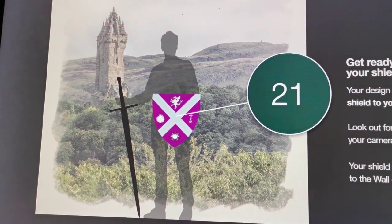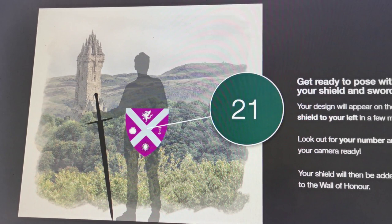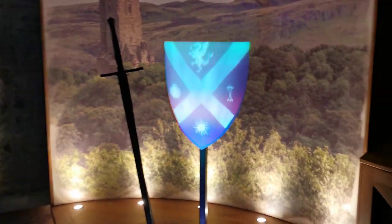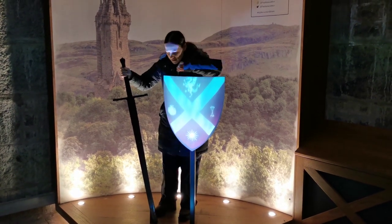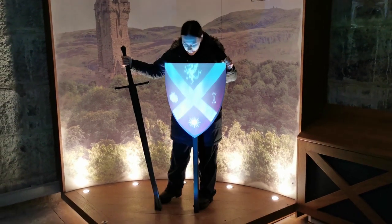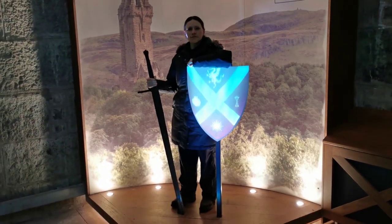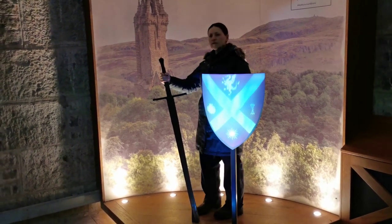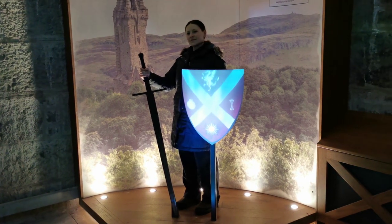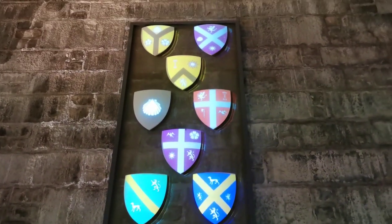It is me. Oh, get ready to pose with your shield and sword. Look out for your number and get your camera ready. Oh, cool. Okay. So, film me and take a picture. Keep your arm out and your hand out, and it'll just look as if, yeah, like that. There you are. Aha. It has been added to the most recent shield designs that people have submitted.